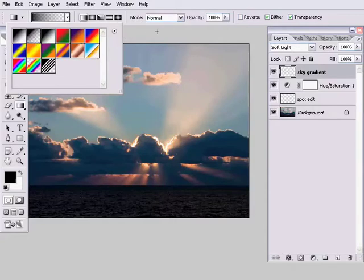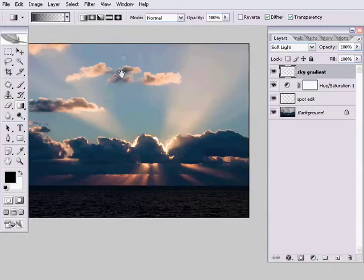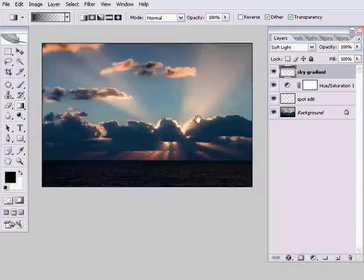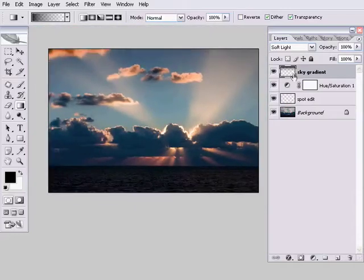So if I click that and then click out there, now if I just draw a line, click and drag and hold down the shift key, because I can do angles, but if you hold down the shift key it constrains it to a vertical. That now brings a little bit more darkness to the top of the scene. It's probably a little bit much, so let's drag that opacity back, and that's helping us go from a cyan here to more of a dark blue here.